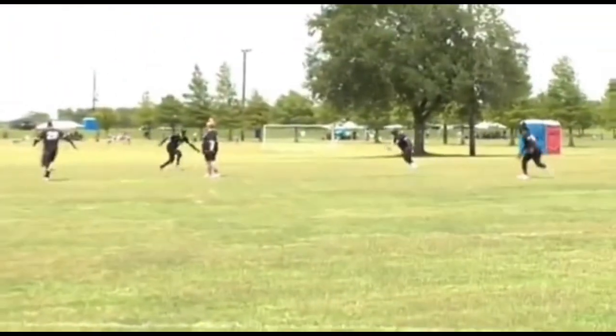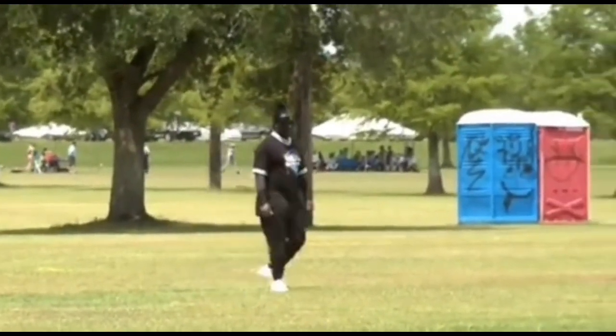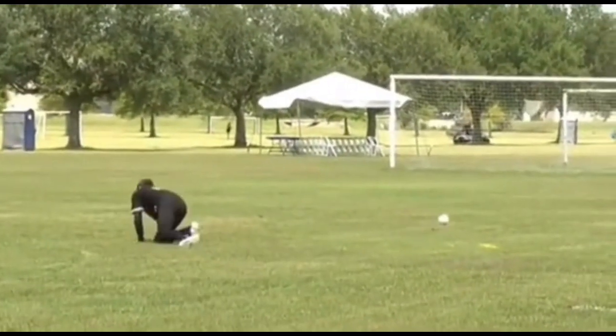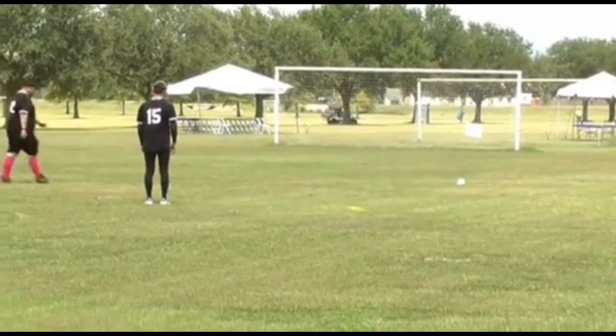Solid hard hit out into left field, past the first and the second line of defense. It's almost to the porta potties. He is easily safe. And it's going to be a high pop-up out into right field, over the first line, bouncing past the second, through their hands, and he is safe. It's going to be 2 runs for the Renegades right off the bat.